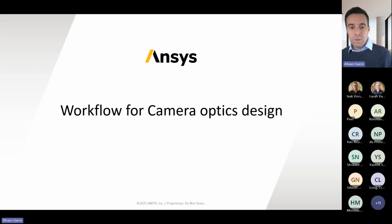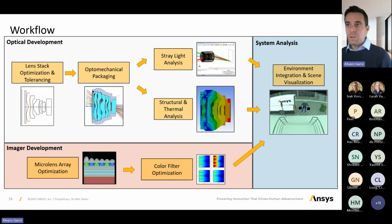So moving forward, what I want to do is to give you an example about how you can interoperate with these 3 Ansys tools. And I want to show you the workflow that you will have to follow if you have to design a camera, for example. So in this workflow, what you can see here in the white box is the steps that you will need to follow for the optical development of the camera system. This is what we call the macro optics design. Imager development, which is in red, these are the steps that you can follow for the nanoscale optics design. And finally, you have in blue here the system analysis. This is to understand what kind of results I am going to get with my optical system.